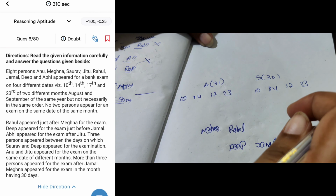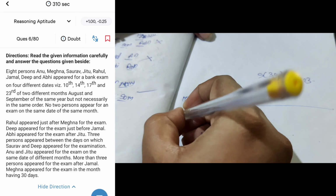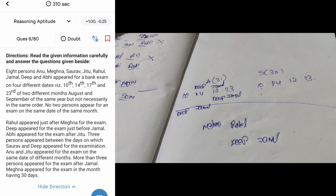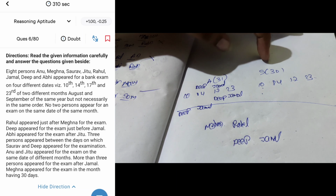More than 3 persons means, for example, it's 4 persons after Jamal. Okay. Next, Jamal immediately before Deep. And next possibility, Jamal in 17, Deep. And next, third possibility, that is Jamal in 14 and Deep. Okay. Next. So, more than 3 persons appeared after Jamal. Okay. Next. Meghna appeared for the exam in the month of 30 days.